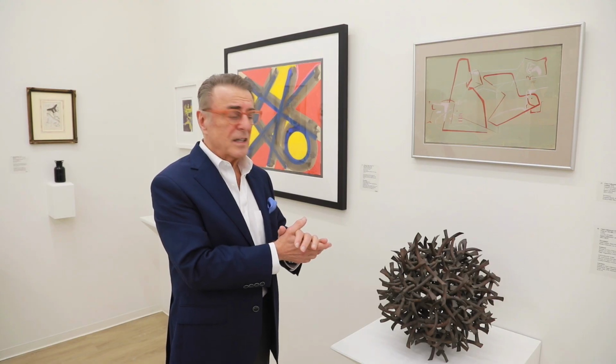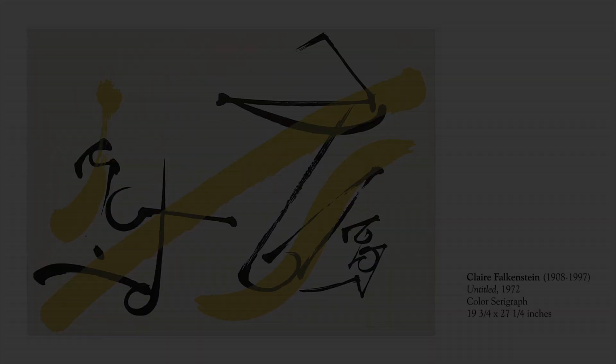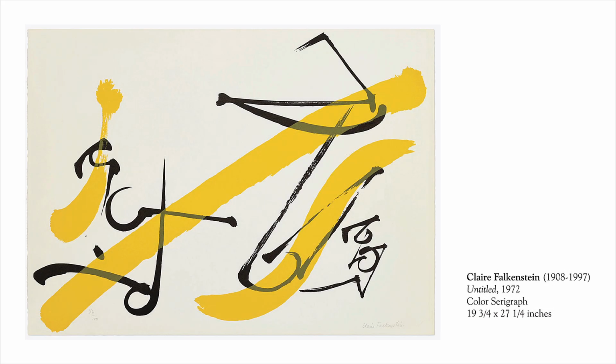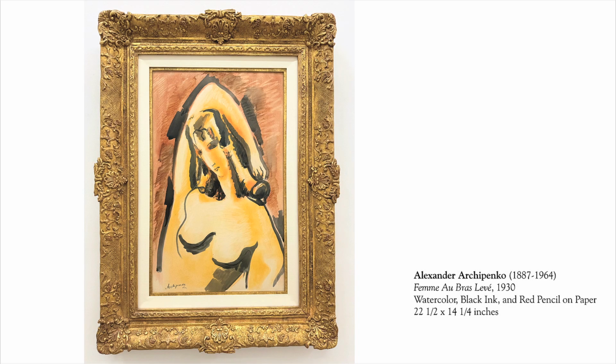And today, her works have finally achieved the kind of recognition long, long overdue. And yet, she was acknowledged from very early on. Her works were even shown in the Musée des Arts Décoratifs in Paris. Early on, her designs were presented there, a branch of the Louvre. So in referencing Claire Falkenstein, her early education included having worked with and studied under Archipenko.